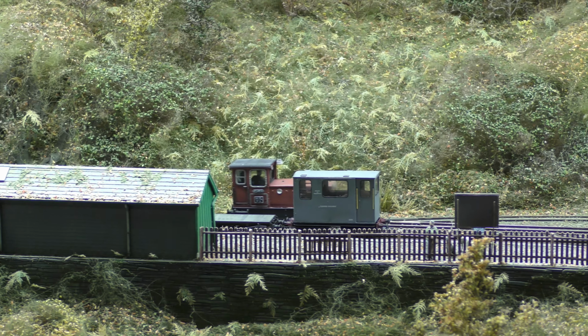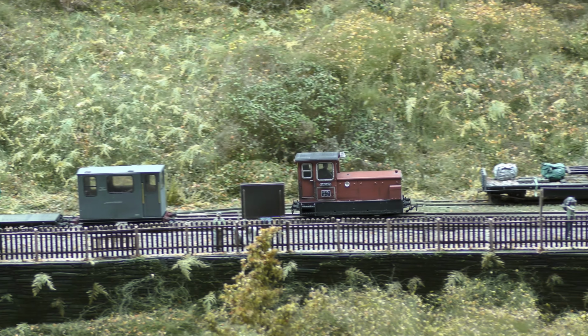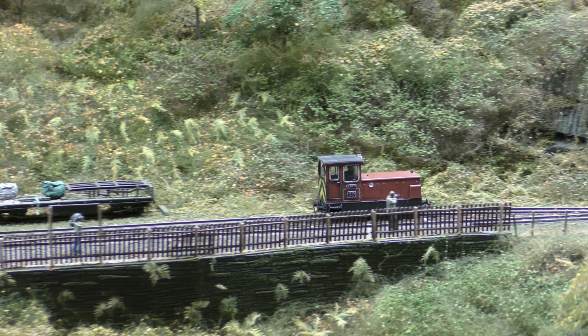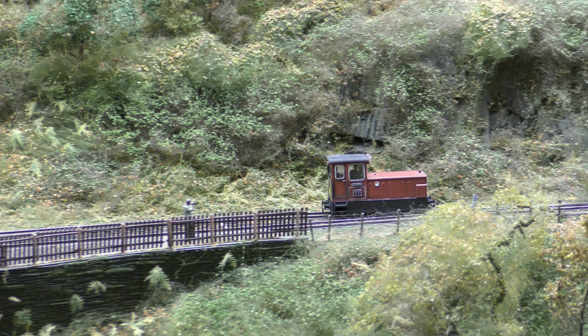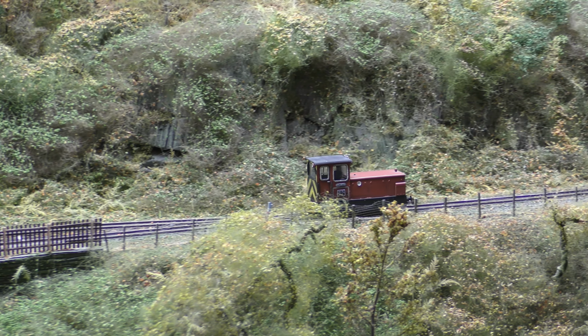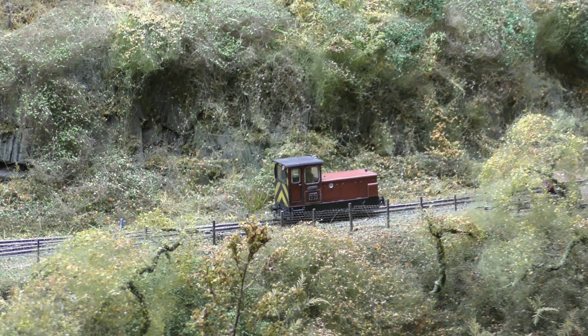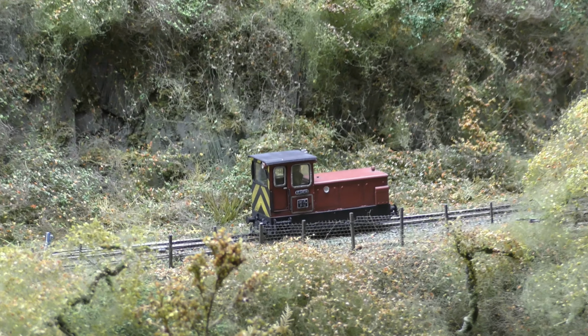The layout had plenty of detail, and some of those details were absolutely exceptional. And I think that this layout definitely deserved to win the Best in Show award. George has done an absolutely fantastic job of this particular exhibition.